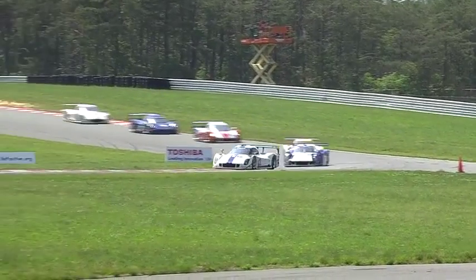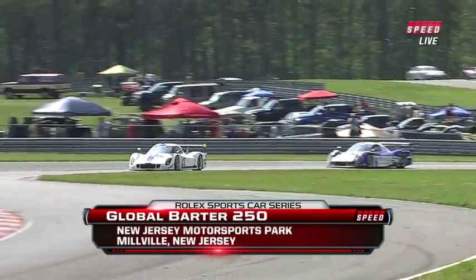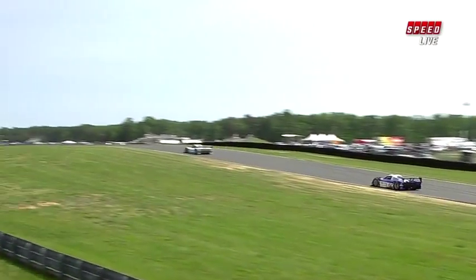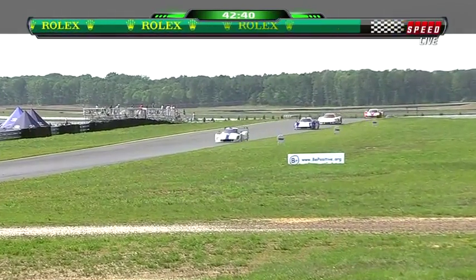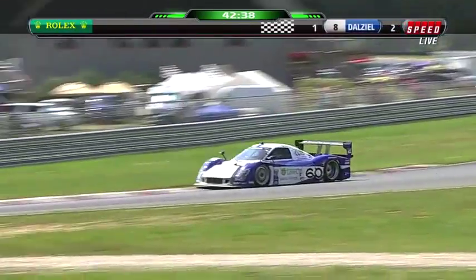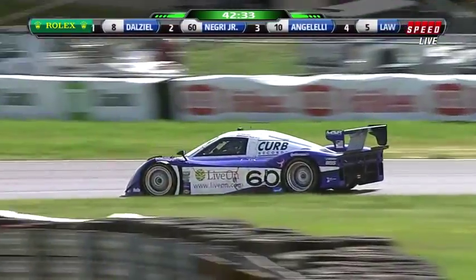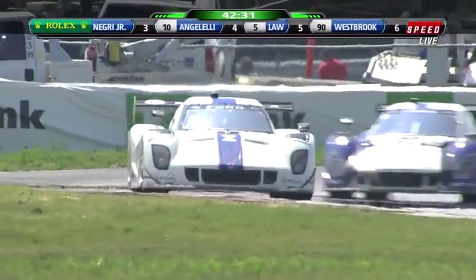You join us just seconds after the restart with Ryan Dial in the Starworks Ford leading the way. It's another Ford-powered Riley in second with Oz Negri Jr. These were the 2 cars, drivers and teams going at it at the Rolex 24 at Daytona for those magical Rolex wristwatches. And it was that car there that won the big one at the beginning of this Grand-Am season.